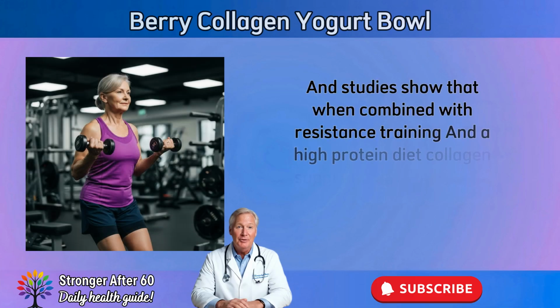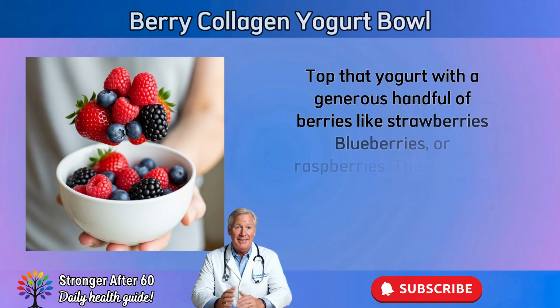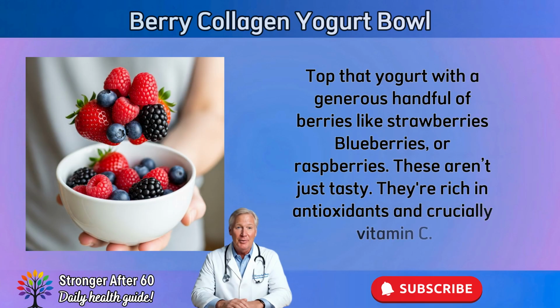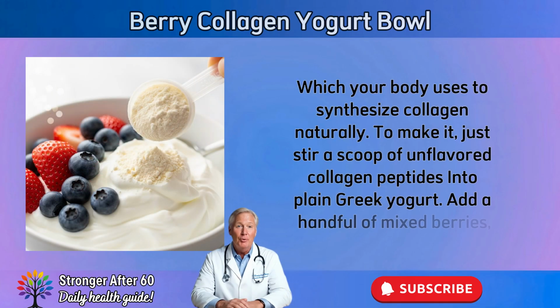And studies show that when combined with resistance training and a high-protein diet, collagen supplements can support lean muscle mass and joint integrity in older adults. Top that yogurt with a generous handful of berries, like strawberries, blueberries, or raspberries. These aren't just tasty. They're rich in antioxidants and, crucially, vitamin C, which your body uses to synthesize collagen naturally.